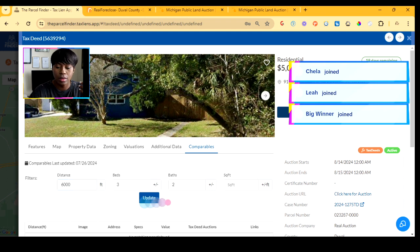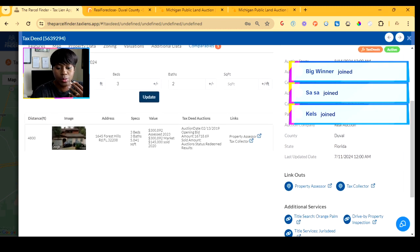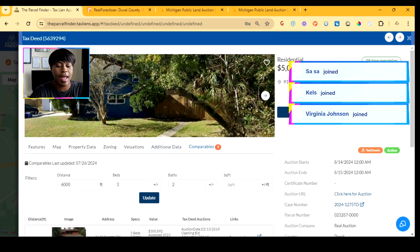6,000 feet. Let me see if it pulls up anything here. So it did pull up one comp of a 3-bedroom, 2 bath that is 4,800 feet away, and it shows that this house sold for $145,000 in 2020. Now the assessed market value was at $300,000. So just based off of this information, you can kind of say, okay, well, hey, I know that this property is going to be at least worth $300,000.